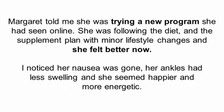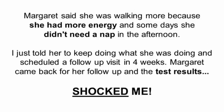Margaret told me she was trying a new program she had seen online. She was following the diet and the supplement plan with minor lifestyle changes, and she felt better now. I noticed her nausea was gone, her ankles had less swelling, and she seemed happier and more energetic. Margaret said she was walking more because she had more energy, and some days she didn't need a nap in the afternoon. I just told her to keep doing what she was doing and scheduled a follow-up visit in 4 weeks.